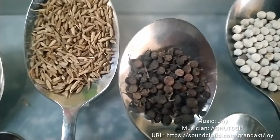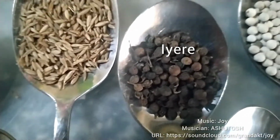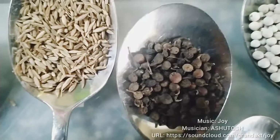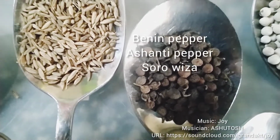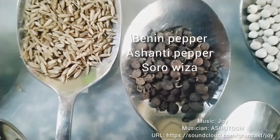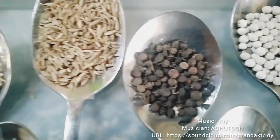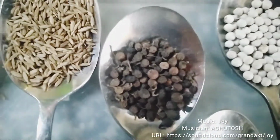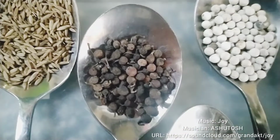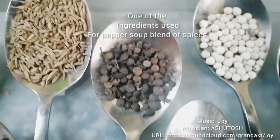Here is the uziza seed. It's called iyere by Yoruba-speaking people of Nigeria. Its name is also Piper guineense. It's also called Benin pepper, Ashanti pepper, Sorowiza, among others. It's deeply pungent and spicy. Igbo people use it mostly for postpartum care. When a woman just delivers a baby, they use it to make pepper soups and all that. It's really nice. It's also part of the ingredients for making pepper soup.